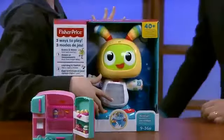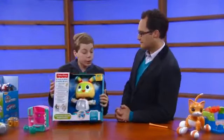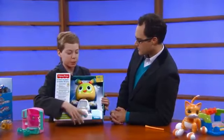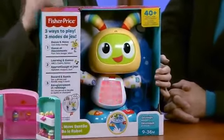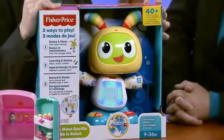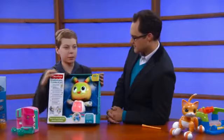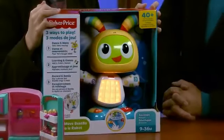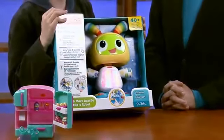There is a separate Babies R Us hot toy list. So that's another issue, and you might want to look at that. But this is Beatbo: it dances, sings, and lights up. Oh, cool. And it teaches kids numbers, letters, and colors. There's a song, let's sing about colors, and a karaoke mode where you can sing along. Well, you can sing along with it anytime you want.